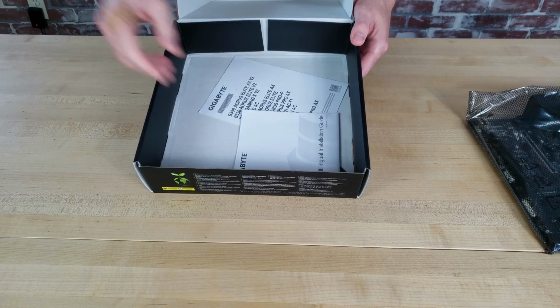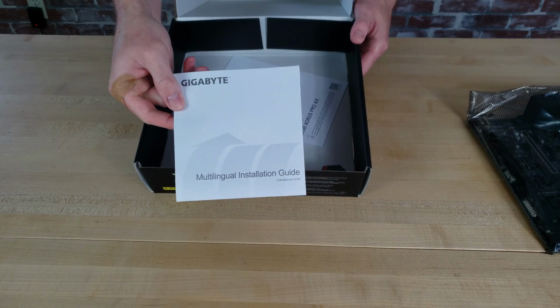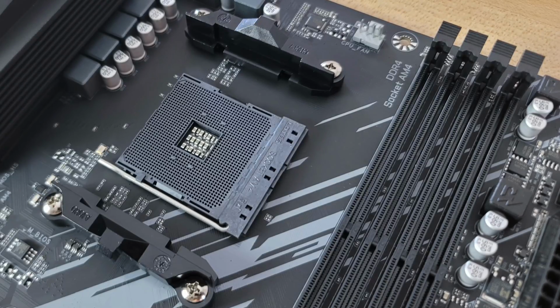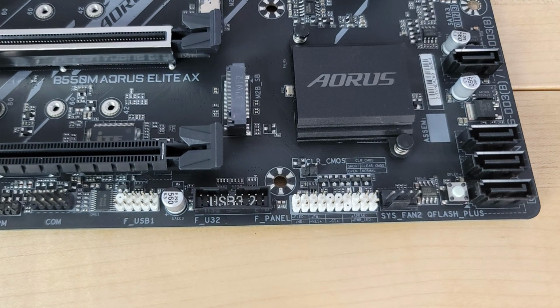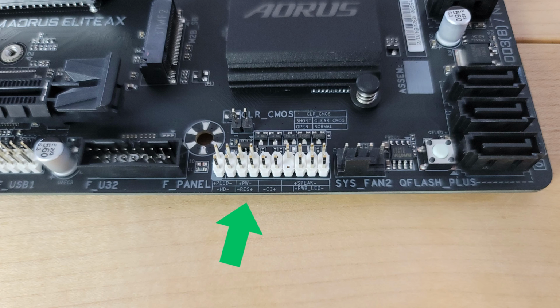For most PC builds, it's also a good idea to have the motherboard manual close at hand. However, in the case of this build, it didn't actually end up being helpful. Usually the motherboard manual will tell you which slots to install your memory in, and also where to plug in your front panel connectors. However, this Gigabyte motherboard has this information printed directly on the board itself.